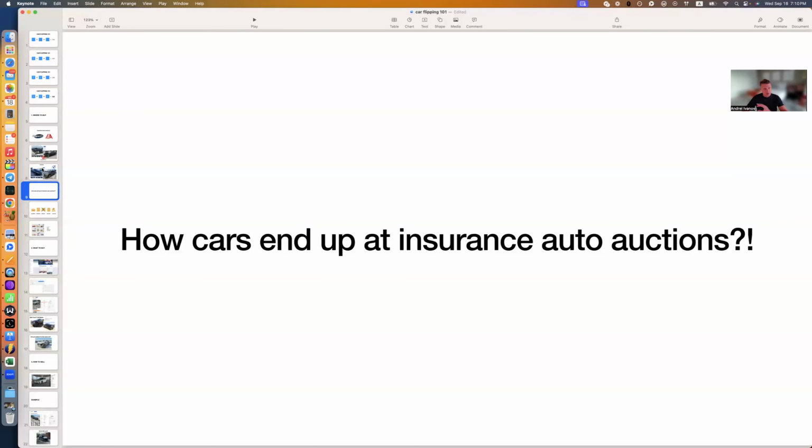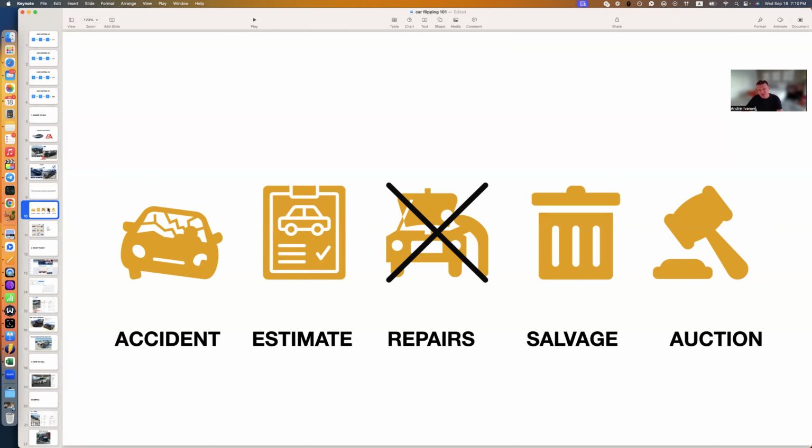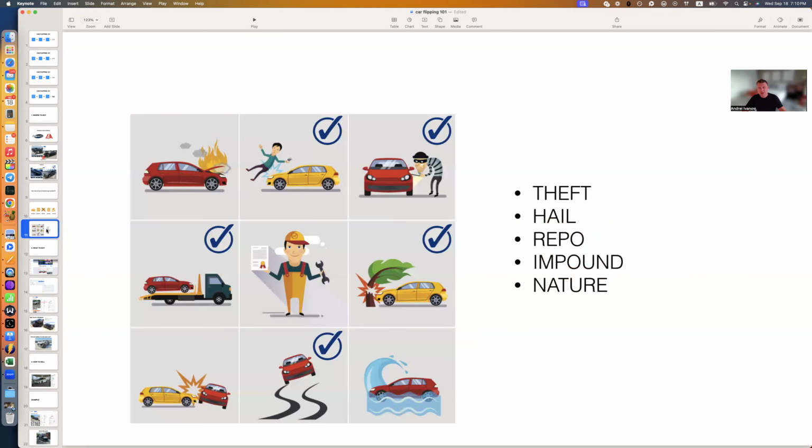Because there are cars which get into accidents, but there is also a different kind of car that goes through the same process, where we just skip the accident part. What's going to happen, and here is my cheat sheet for you, is theft recovery. Somebody stole the car, and then police recovered the car. It's been over 30 days, the insurance company already paid the owner the value of the car, and it gets to the auction. It's a used car with minor damages or no damages, and you get it at a 50% discount.